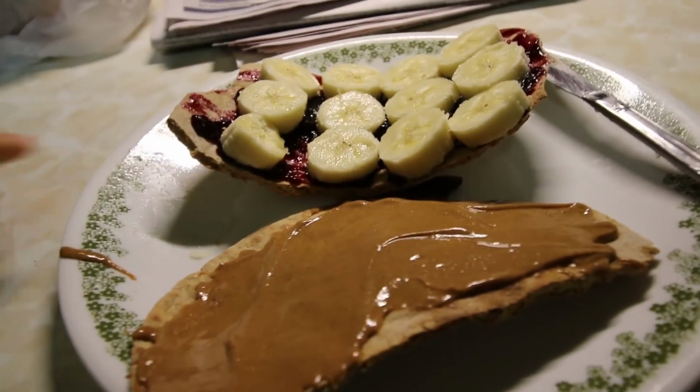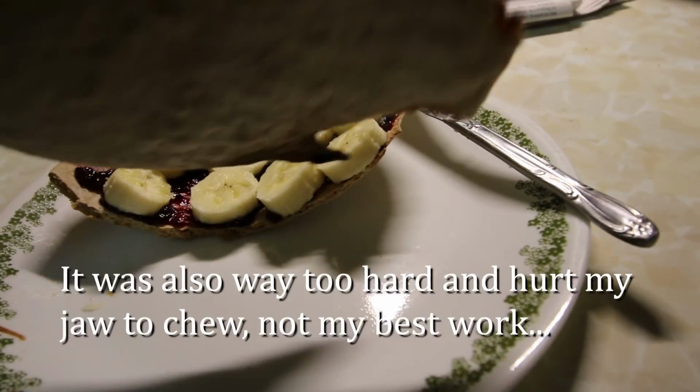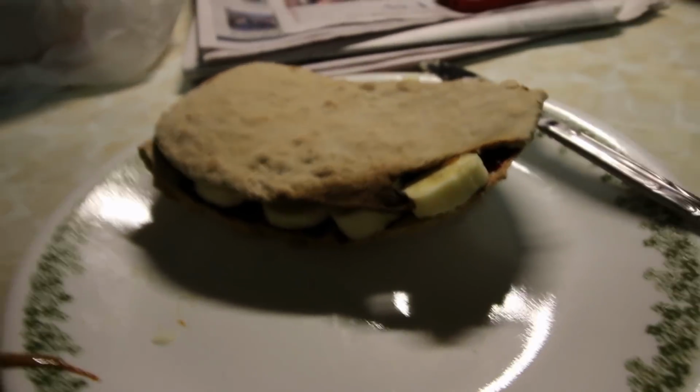This is what happens when you try to toast a tortilla. It gets all weird shaped. So now I'm going to have the weirdest shaped sandwich of my life. And looking back, I should have just left this a wrap. But this is the last of my tortillas, so I'm gonna enjoy it while I've got it.